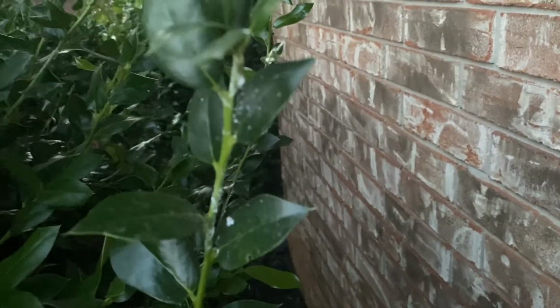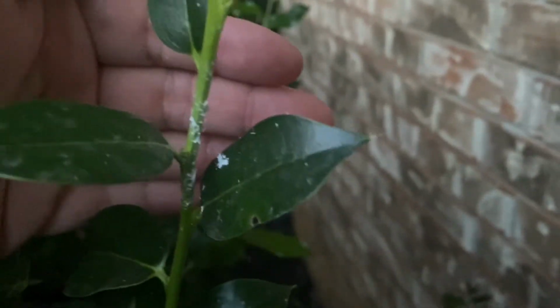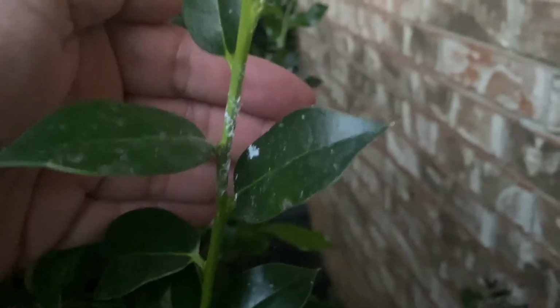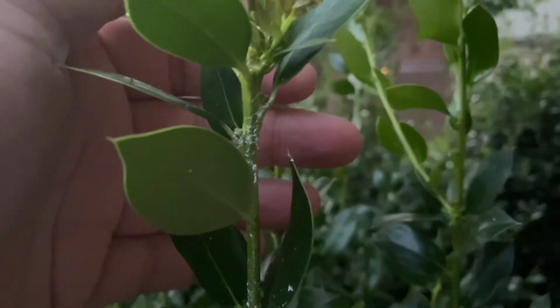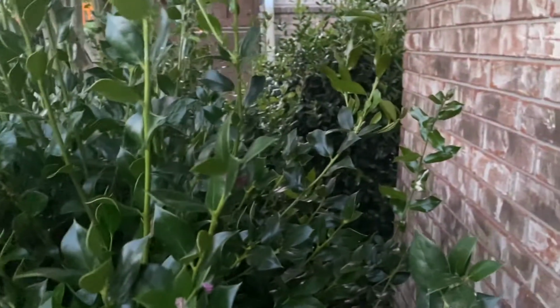So that is the classic telltale sign of the mealybug. They leave this mealy, cottony residue all over your plant. And then here's some more over here. So these bushes have mealybugs all over them.